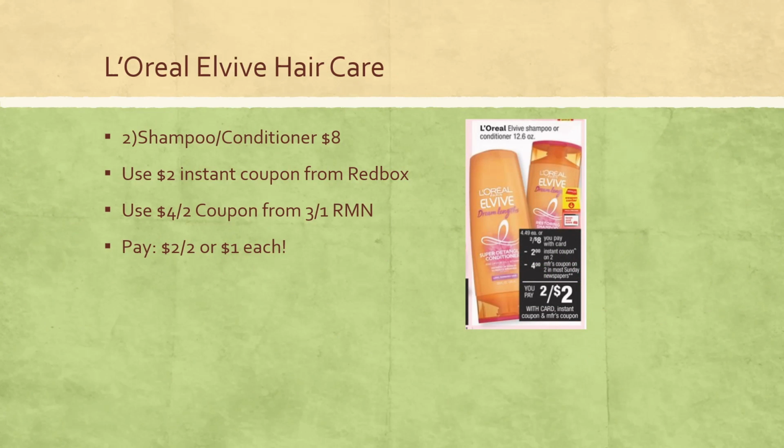The first deal I'm going to go over with you is the L'Oreal Elvive Hair Care. So this is another instant coupon. We're getting a $2 off of 2 at the Red Box. So they're on sale 2 for $8. You're going to use that instant coupon. Then you're going to use a $4 off of 2 coupon coming in the Sunday RetailMeNot. Final cost is going to be 2 for $2 or just $1 each. And the $8 does track towards CVS Beauty.